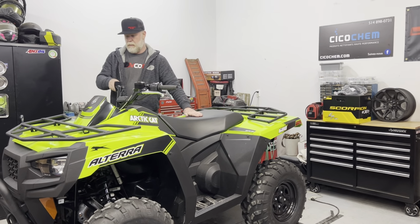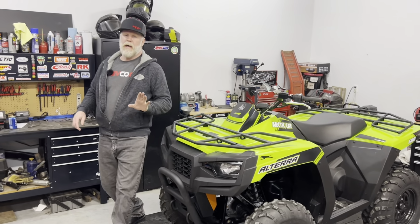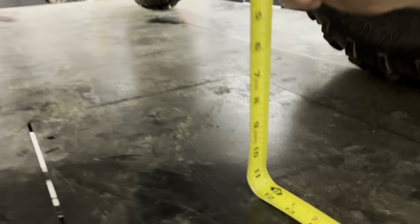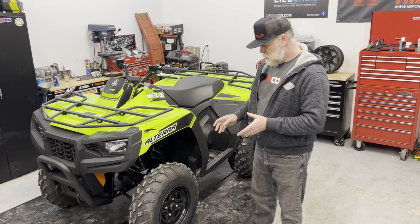Talking about tires. I don't get it. A good package like this, because the suspension on this thing is very, very nice. It's got 11.5 inches of ground clearance, that's what it's advertised at, and in the back and the front it's 10.5 inches. Not bad. But why?